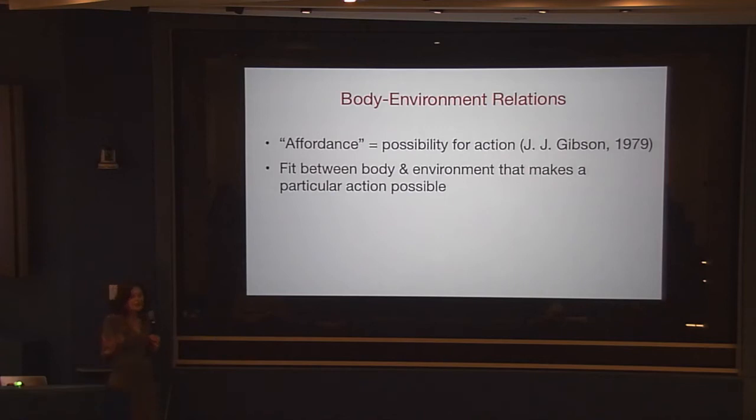So, like to walk up a stair, your legs have to be long enough and strong enough, and you have to have enough balance relative to the height of the riser and the depth of the tread. To reach out and grasp an object, your hand has to be big enough and strong enough, and you have to have sufficient coordination in all the parts of the hand relative to the object's size and its weight and its distance from you.